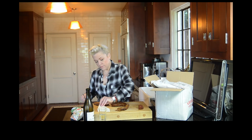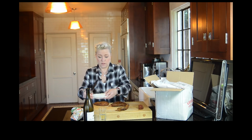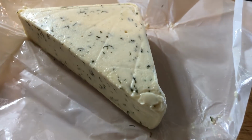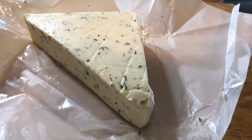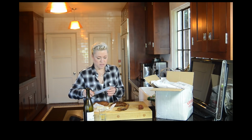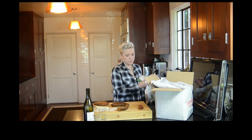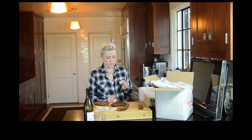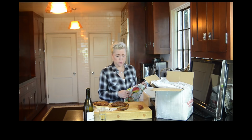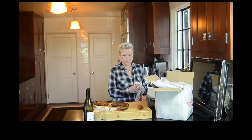I'm going to try this Dill Havarti. Is there paper on there? Yeah, there's paper on it. Oops, paper. Wrapped in paper like a real deli. Oh, it looks really good with the paper off. Okay, take a little slice of this. Much smaller than I've been doing. Dilly. Creamy. It's good. It's really creamy and doesn't have that tang.